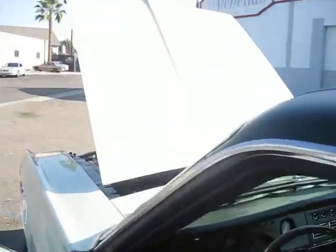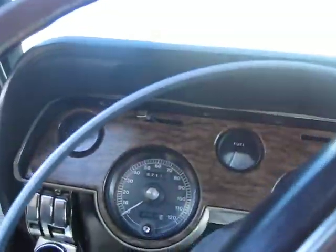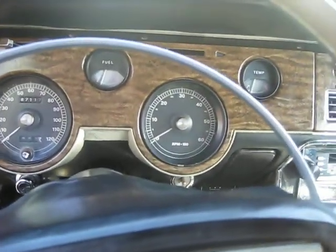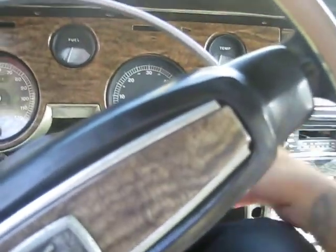Aside from that, everything is correct. Numbers matching. I'll show you a punch, the badge here, VIN number, if you can make that out. I'll show you the data plate on the driver's side door. Kind of hard to focus there, but I'm going to take a better picture of that so you guys can see. Give you a tour of the trunk here. I'm going to shut the motor off so you can kind of hear it. It runs really smooth. Good, real clean.